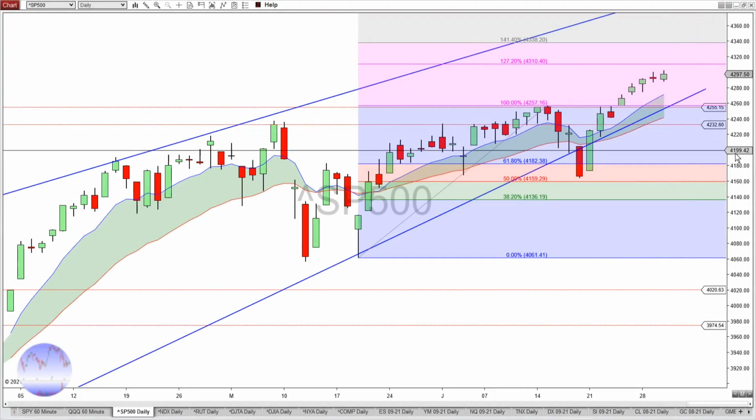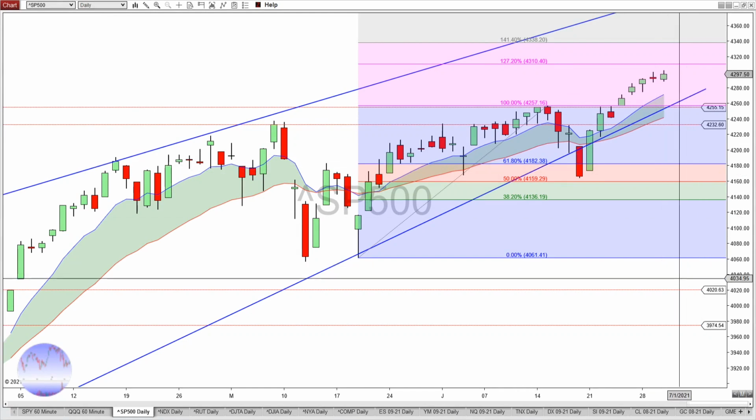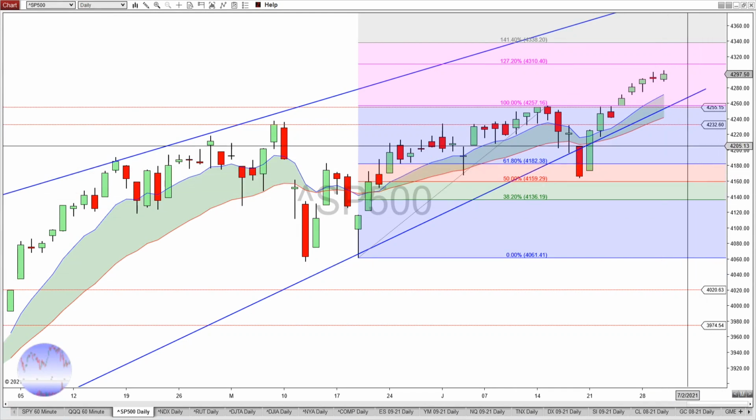Now let's take a little bit more detailed look at the S&P 500. Right here we are looking at the daily chart, and like we said, here is the target level that we're looking at, 4310.40. Not necessarily saying it's going to go there or going to stop there, but there are some levels essentially to give us a little bit of an idea of what to look for as it continues to grind up. And you can see today getting a little bit closer.